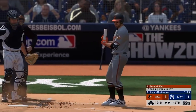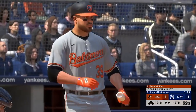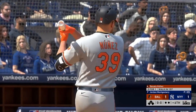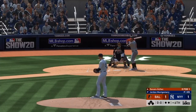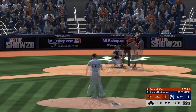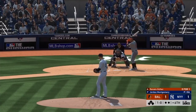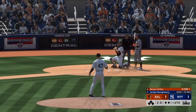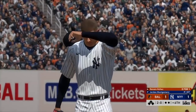Next will be the designated hitter, Renato Nunez. He's set to lead us off in the sixth inning. He's ready. Here's the first offering. 1-0. Man, this guy's had their number all game long. Up, down, in and out. He's pitching very well.